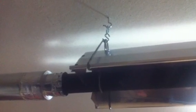You can see here how quiet it is. It's on full blast right now, and it's very quiet operation, unlike a gas blower. Gas blowers are cheaper, but they're less efficient. It may take a few years, but you're going to get your money back on this unit if you put a tube heater in.